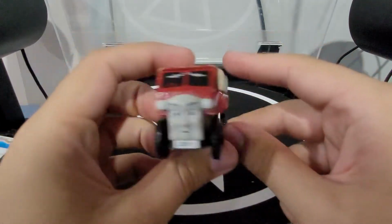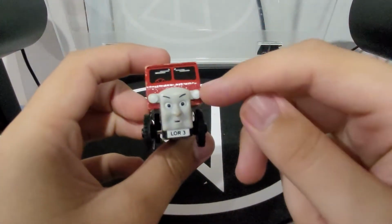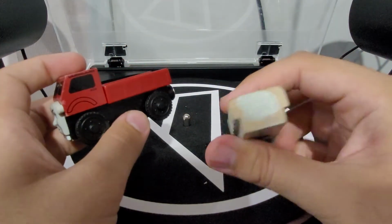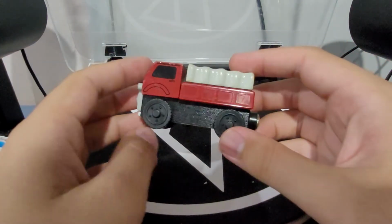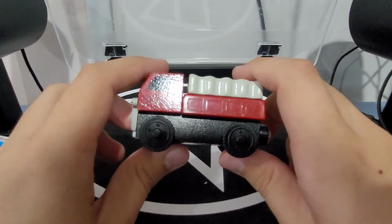How many of these exist? No one really knows. His face is very cool. Mine is actually in very good condition, which I always forget. My cargo is worse than bad. And overall, the Lorry is in fair condition. These appear infrequently, usually for quite high sums of money.